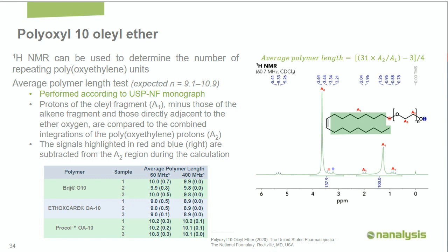You'll notice that for the second sample, the average polymer length actually comes in just under 10. We want the value to be between 9.1 and 10.9 according to the USP monograph method. And this one actually comes in at 9.0 at 60 megahertz and 8.9 at 400 megahertz. So we thought that was interesting.